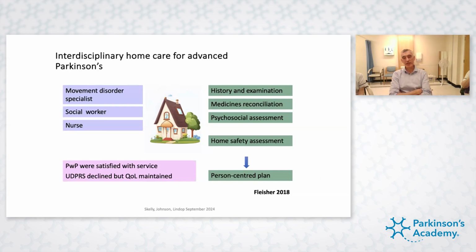And Jory has published further data about her service, and she's actually shown that certain symptoms can be improved with this kind of approach.